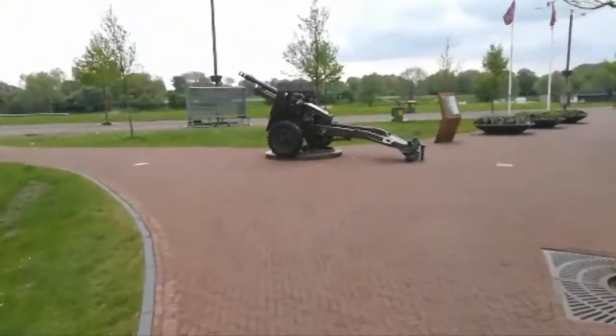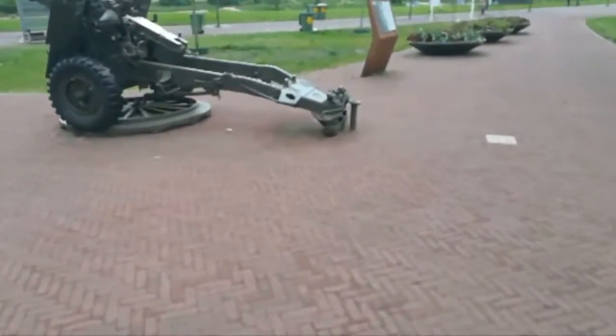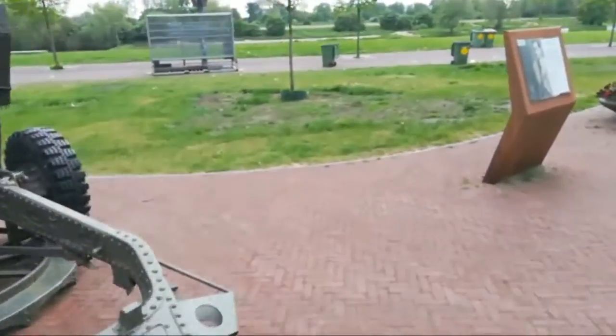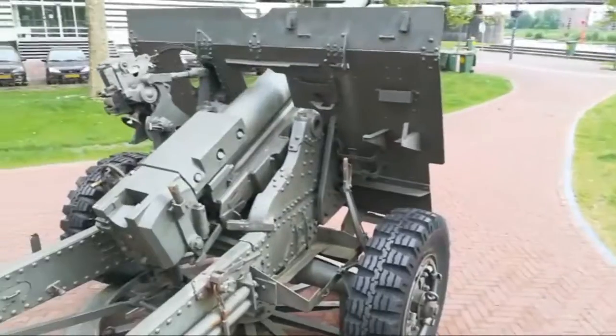And this place had much more information back in the day. It really got dumbed down. There were a lot more other things around here. But there is still a 25-pounder gun.